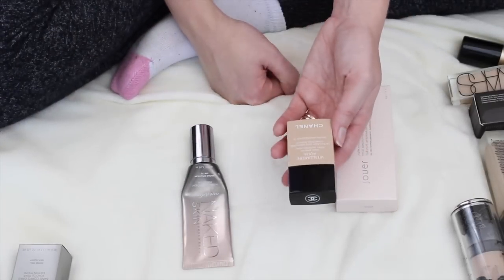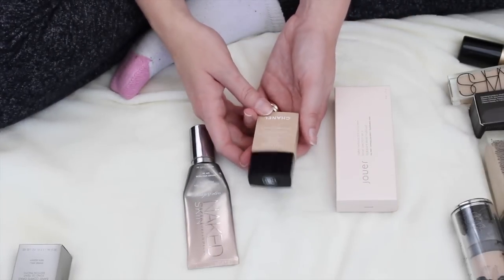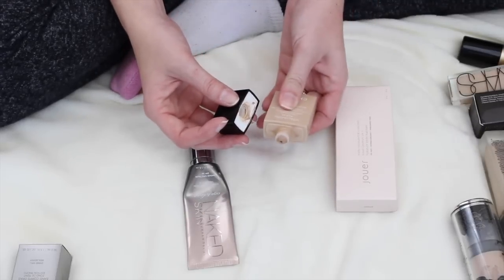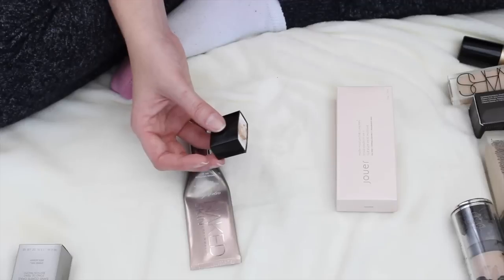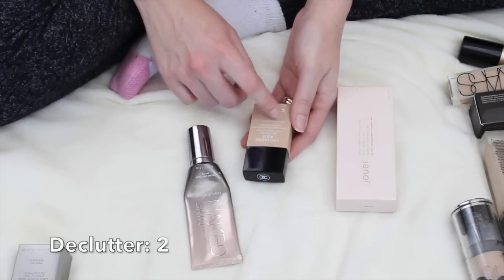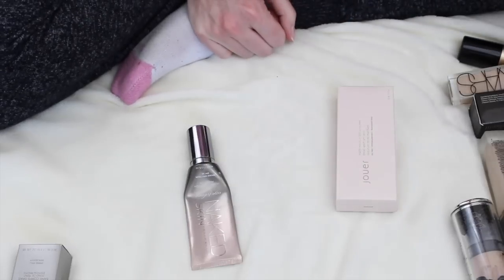This is my Chanel Vita Lumiere Aqua. This is so old, and I haven't been getting rid of it just because it was really expensive. Oh, it still smells good. It still smells like flowers, but I am gonna get rid of it simply because it is really old.